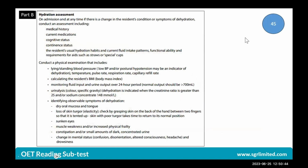I'm going to ask you now to have a look. I'm going to give you 45 seconds. We've already got a title in there. It's all about hydration assessment. Assessment means you are interviewing, you are consulting with the patient. Have a look. Where is the interview? Where is the consultation? What is happening in this text? 45 seconds.